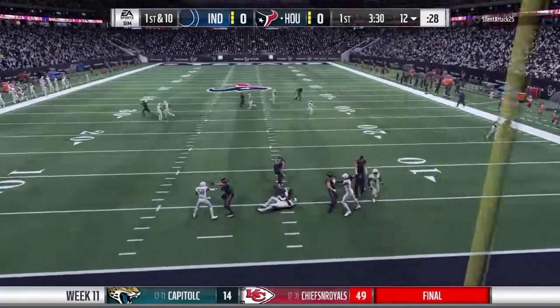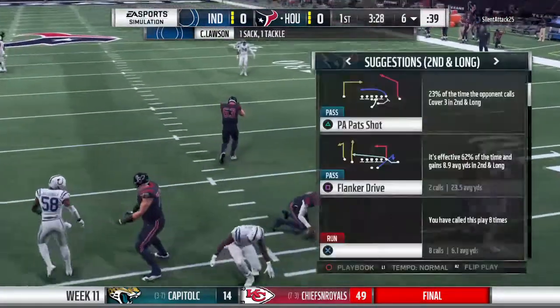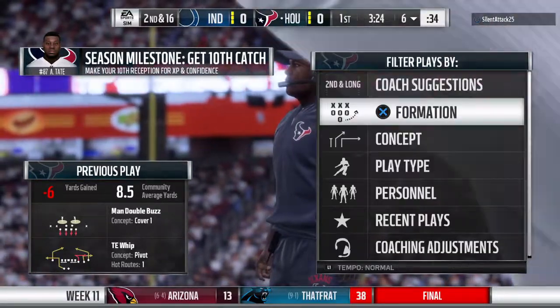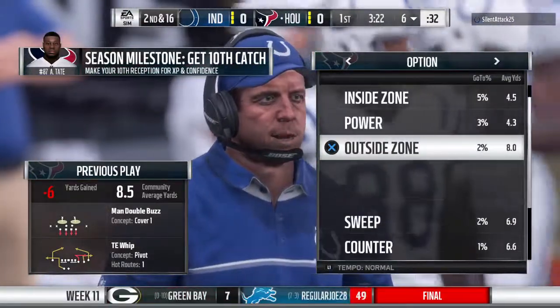Right. And he's going to be brought down. Back at his own 6-yard line. Carl Lawson in there to sack him for a loss of 6.